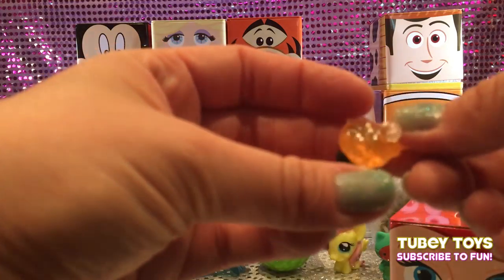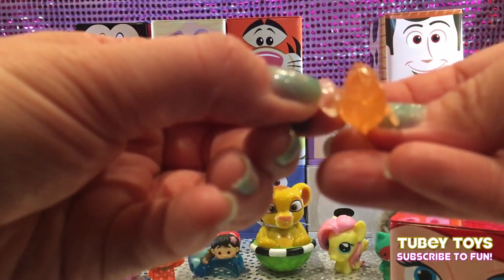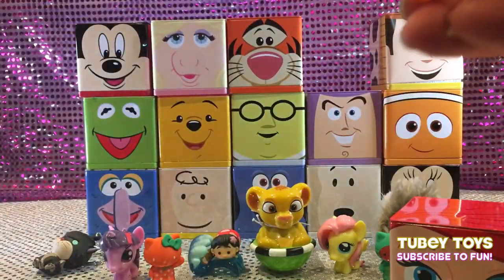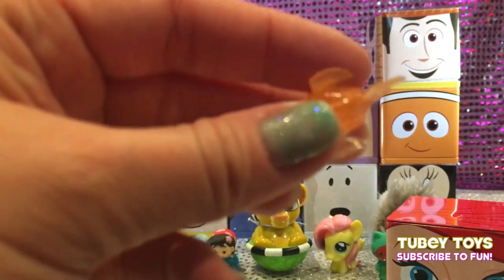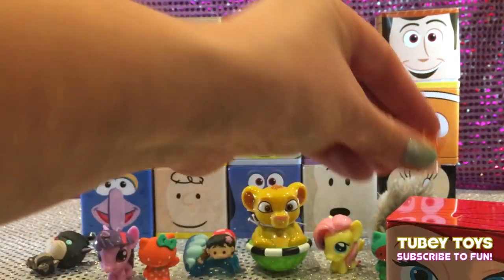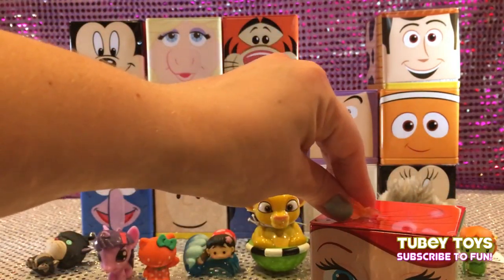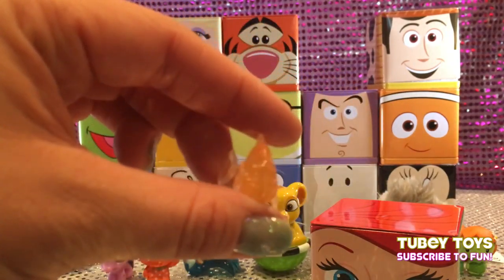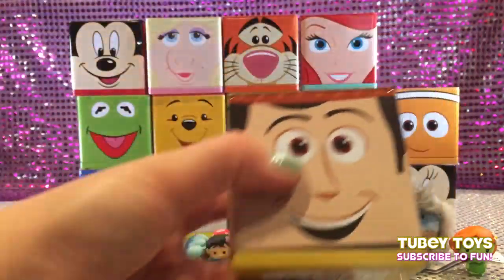And who do we get? Oh, we got another clear one. I think this one is Marlin. Yeah, this is Marlin again. We have another Marlin. And what messes me up with these Squishy Pops is that the suction cup is on the side. But it still does the same thing. Squishy Pop. Very, very cute. All right, let's move on to the last one of the line.